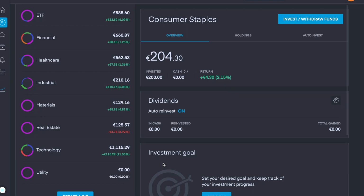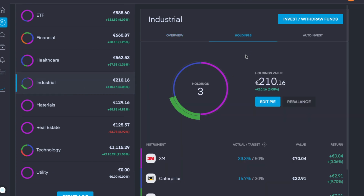But before we discuss these two companies, I just want to show a quick note in terms of my other pies. My utility sector pie is now back to worth 0, and that is because there was one company here, Waste Management, but after doing further research, I believe it's better suited in my industrial pie, so I moved that position from my utilities to my industrial pie, which means now we have 3 holdings in my industrials.